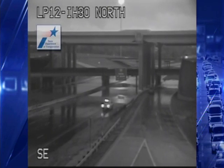The only difference between now and a few minutes ago, you see there, someone, a worker there, I guess surveying the damage. But again, those lanes are going to be closed in both directions at I-30, Loop 12 northbound lanes, so be mindful of that. You want to find an alternate route.